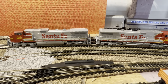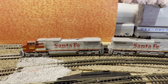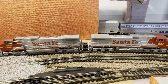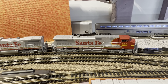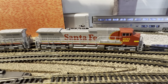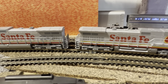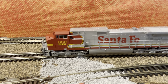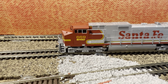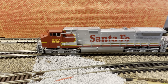Just a quick video. These are two engines that I picked up at Trainfest. These are CW-9s GE. These are Katos, of course, and I'm excited about these because my one Warbonnet, my Bachmann, it fell, and so I was able to pick these up.